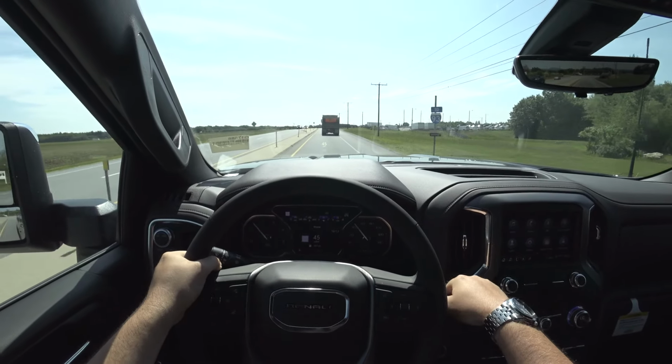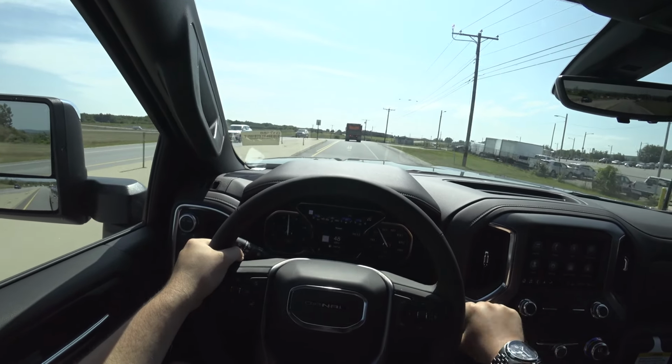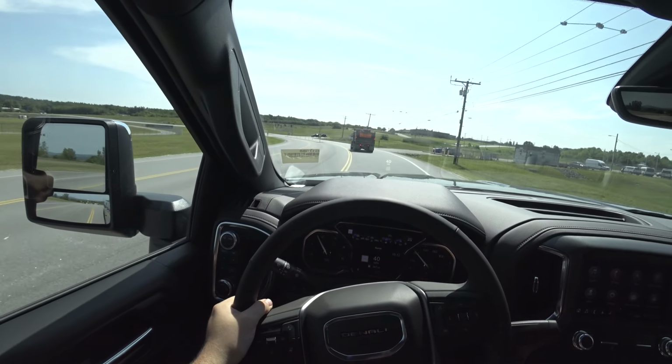You can put it into low mode and limit what gear the transmission sticks to, but I prefer to just leave it and drive. It does exactly what I want it to.